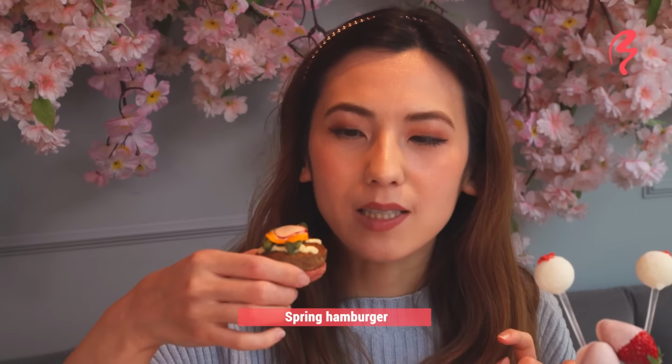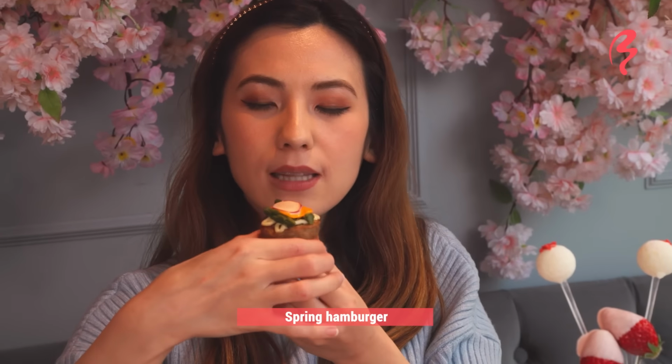One thing I'd like to say is that Japan really, really loves seasonal foods. Japan does seasonal foods incredibly, not just cherry blossom themed foods, but they love to use the freshest ingredients from each season. So right now, of course, spring vegetables. They are using the vegetables that you can get right now in this season.